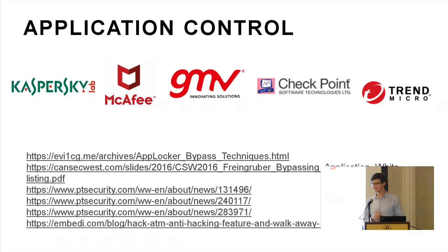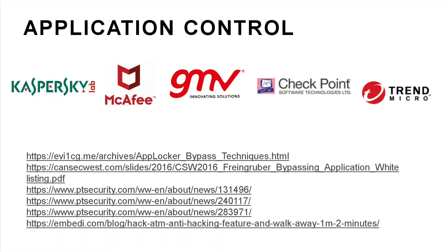And when these attacks started to appear, ATM vendors started to implement their own protection, which is called application control. Application control is presented by major antivirus vendors like Kaspersky, McAfee, Checkpoint, but instead of antiviruses and signature-based analysis, they work by creating a whitelist of software which is allowed to launch, and every other software goes to a blacklist, which means if a hacker brings his own malware, it will not be launched based on these whitelist and blacklist restrictions. But there are two problems. First, this software honestly doesn't work out of the box. It should be customized very carefully for every particular ATM, for every particular configuration.